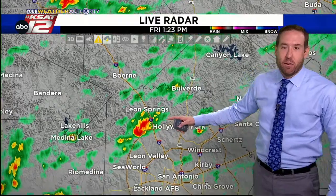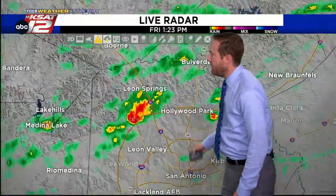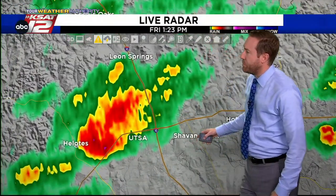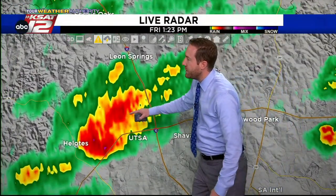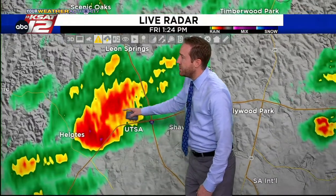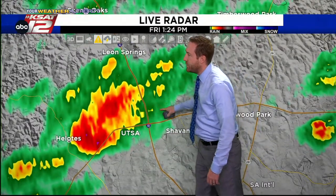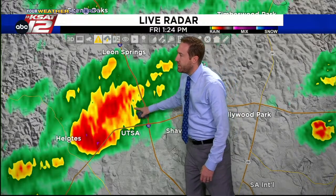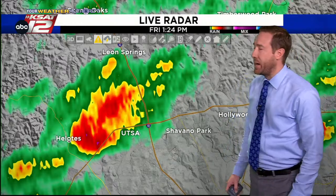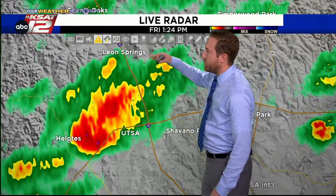So let's get back to the live radar real quick. And we've got a little bit of a radar update to this cell that was over Helotes there along Bandera Road, just north of UTSA, just north of 1604. So there's the heaviest of the rain. This is closing in on the Rim as we speak. So the Rim's right here. Fiesta Texas is now getting a good downpour. The rain is coming down pretty heavy, I think, in spots. And this is going to miss Leon Springs just to the south.